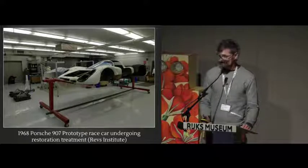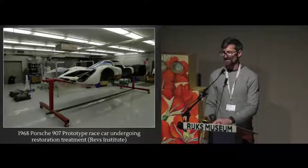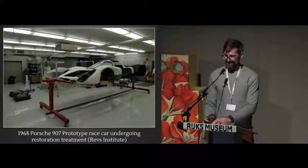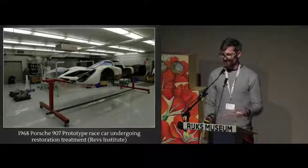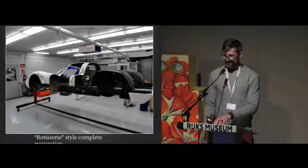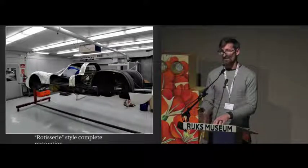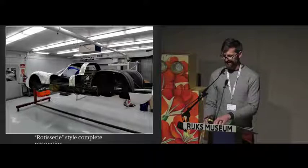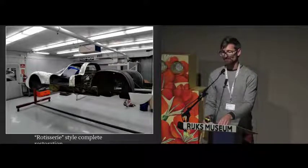So what does restoration look like? This is a Porsche 907, a race car undergoing a full restoration at the Revs Institute, which is a car museum and research library in Florida. The car has been stripped of most of its parts and all surfaces will be attended to. And this slide more clearly shows how the body of the car is on what's known as an auto rotisserie, which allows a technician to completely turn the body any which way in order to easily access all the hard-to-reach areas.